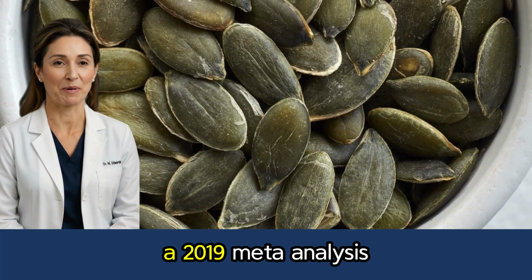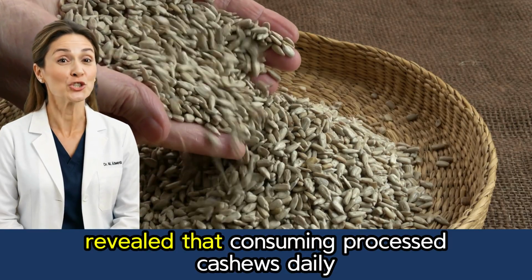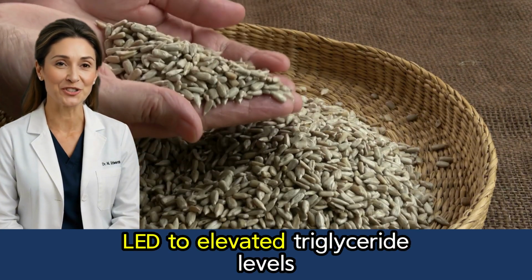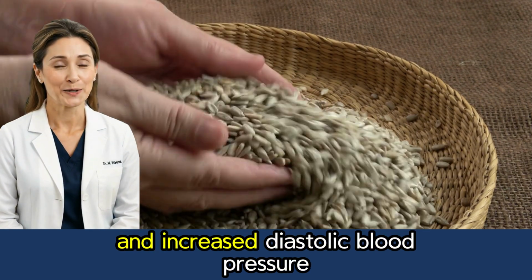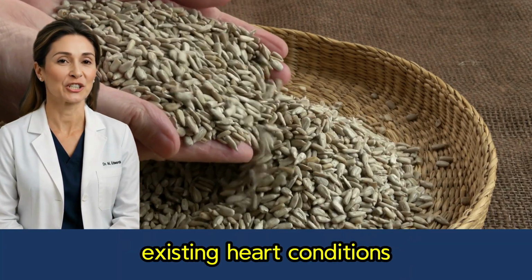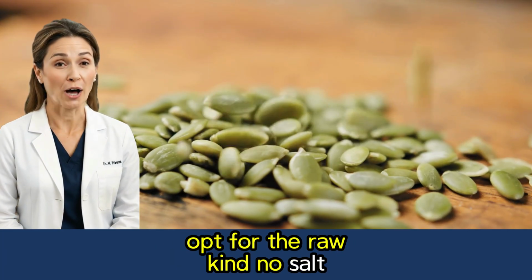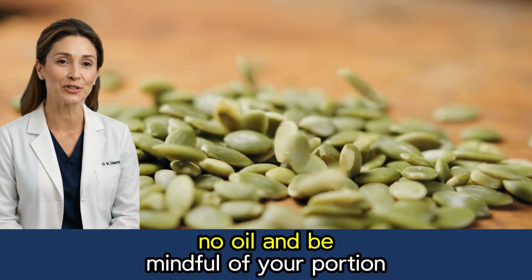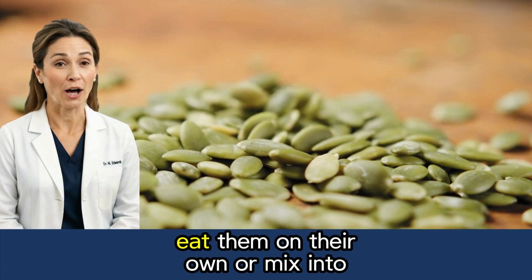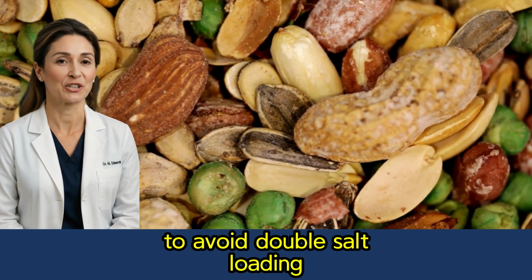A 2019 meta-analysis published in Current Developments in Nutrition revealed that consuming processed cashews daily for just 3 weeks led to elevated triglyceride levels and increased diastolic blood pressure, especially in individuals with pre-existing heart conditions. If you still enjoy cashews, opt for the raw kind, no salt, no oil. And be mindful of your portion size, no more than 20 grams per day. Eat them on their own or mix into savory dishes to avoid double salt loading.